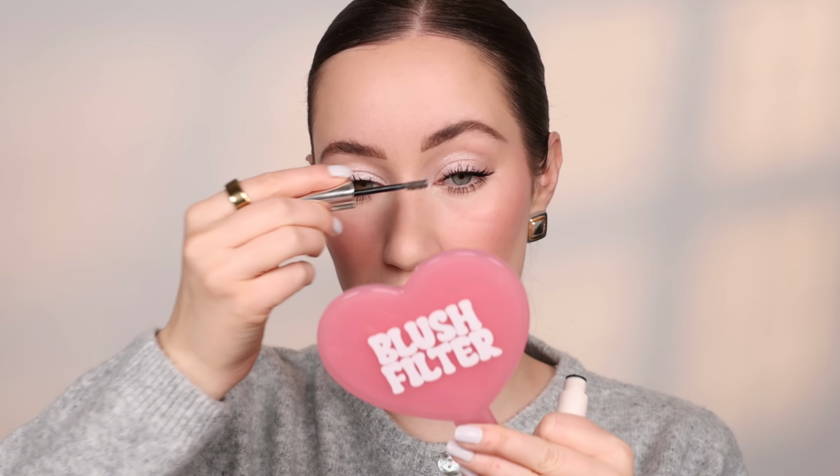Honestly, I really like how this foundation looks. There's a lot of people out there that do not like this foundation and maybe they have more oily skin or maybe they put on too much. I mean, obviously I gotta wear this throughout the day to see, but I like it. I really do. I think it looks really nice.